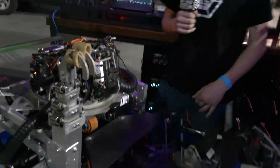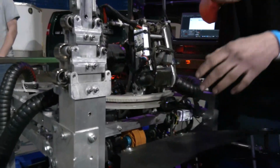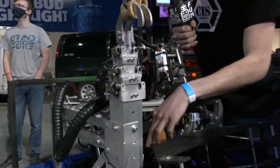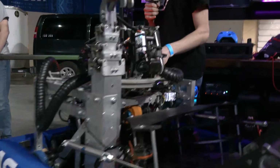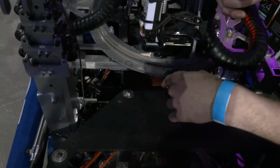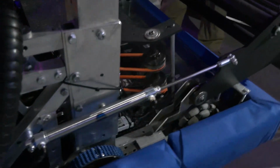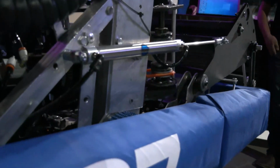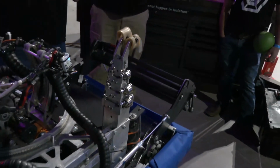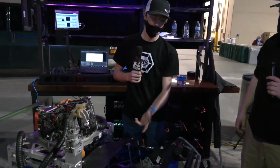Yep, so the climber, we have these constant force springs. It's telescoping style. I think there's 3 stages of that, 3 or 4. And then we have a gearbox run by a single 775, I believe. That is a dog shifting gearbox also, so we can release it. We just pull the dog out, and then the springs lift up our climber at the end of the match. And then we engage the dog, and we can pull it just winch style.